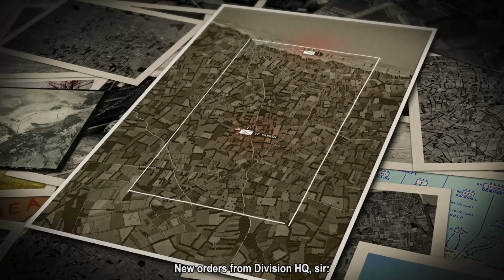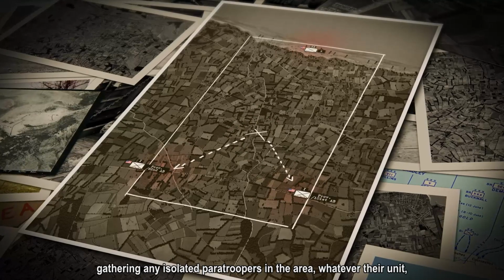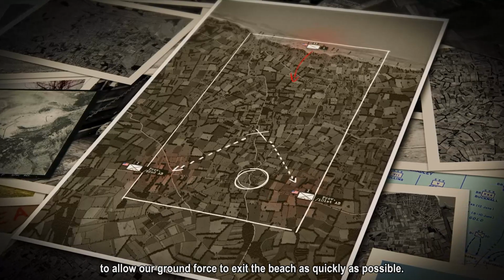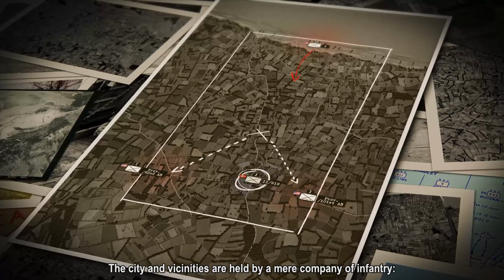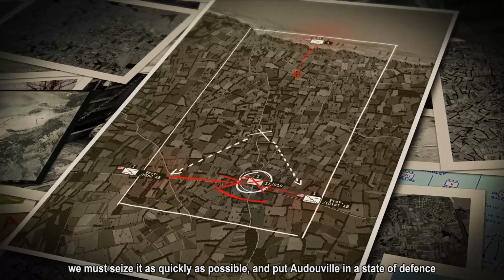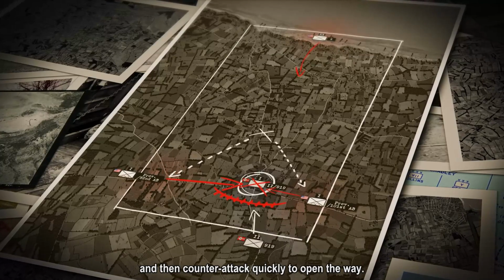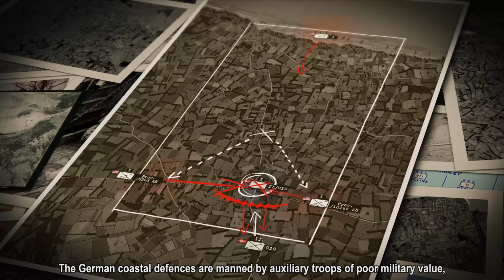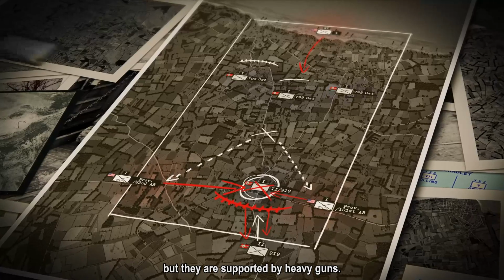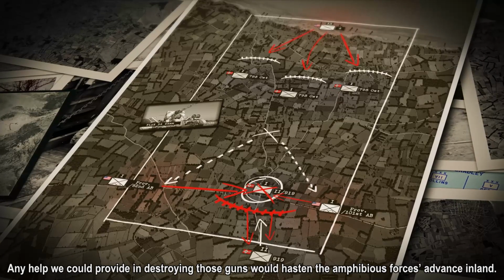New orders from Division HQ, sir. You are placed in charge of a provisional task force, gathering any isolated paratroopers in the area, whatever their unit, and securing Hauteville-la-Hubert to allow our ground force to exit the beach as quickly as possible. The city and vicinities are held by a mere company of infantry. We must seize it as quickly as possible and put Hauteville in a state of defense to repel any attempts by the Germans to recapture it, and then counterattack quickly to open the way. The German coastal defenses are manned by auxiliary troops of poor military value, but they are supported by heavy guns. Any help we could provide in destroying those guns would hasten the amphibious forces' advance inland.